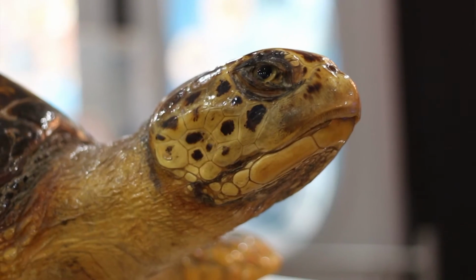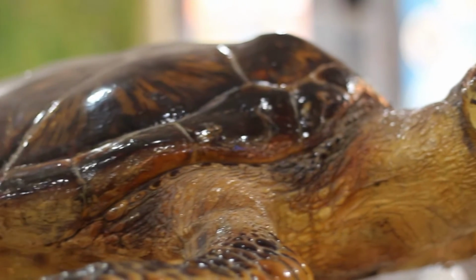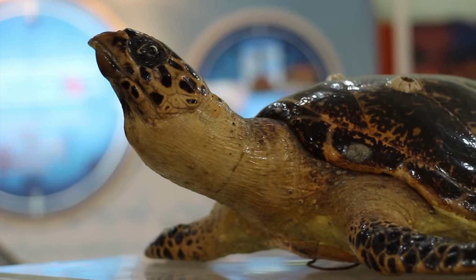So next to me are the two types of turtles. You know that there are many sea turtles, right? But these are like the two famous ones. So the first one is this one, green turtle. Ta-da! And this one is the hawksbill turtle.